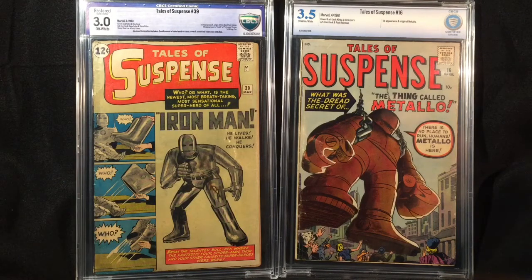I've got some more Tales of Suspense books coming in. I think I'm going to try to get all the keys now of Iron Man. I've already got quite a few. Obviously, I knocked out the major one right here. I have Tales of Suspense 40. I think I have Tales of Suspense 50, maybe 41. I can't remember, but I've got like maybe 45. I've got some other ones sprinkled out, and I'm gonna be adding 2 more to that collection.